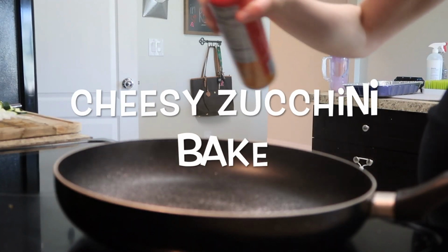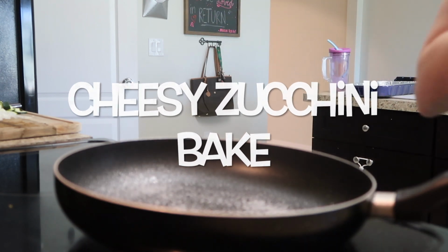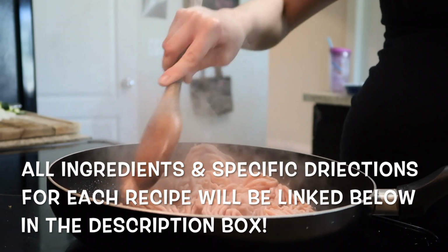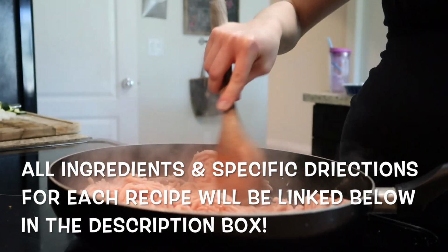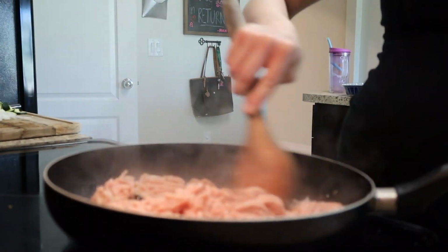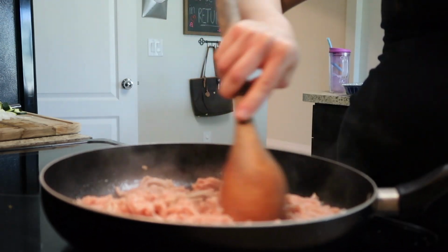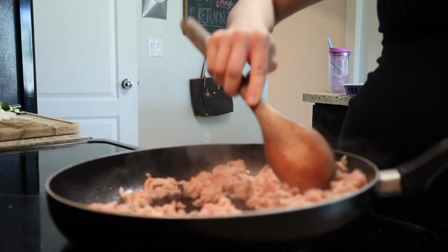So next up is going to be this cheesy zucchini casserole bake type thing. And the first thing that I'm doing is just spraying a pan, and I'm going to brown up some ground chicken. And the recipe that I found actually calls for ground turkey, but you can use any kind of protein that you like, and this will work just fine with that. So that's the first thing that I'm doing here.